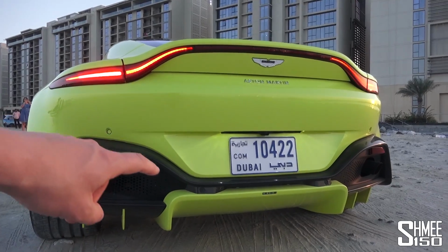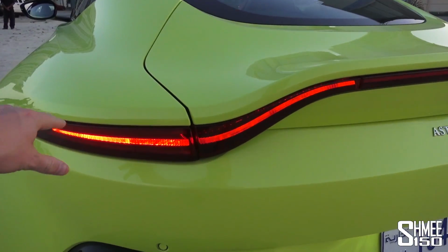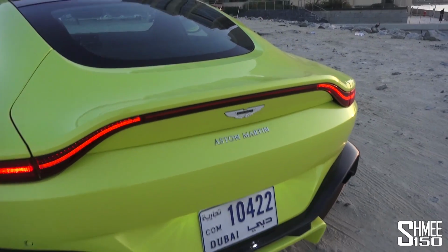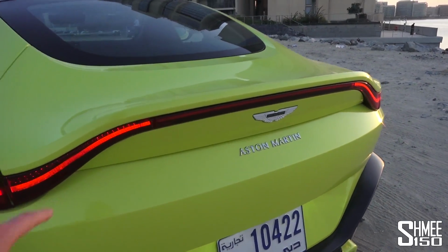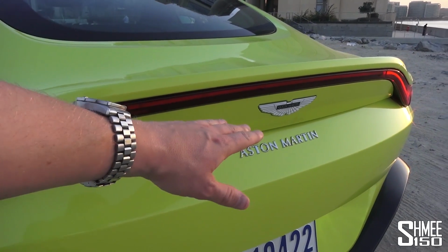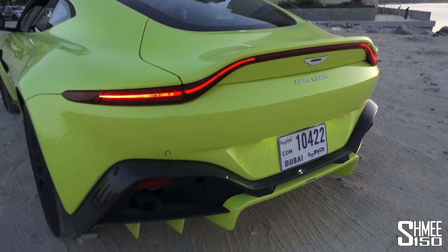But the way the diffuser top edge here mimics that of the brake light up at the top, and you've got this 5-piece brake light extending the full width of the car with the spoiler, almost the ducktail spoiler part of the boot lid there at the rear, and then that infinity gap that I mentioned before. Sitting between the enamel wings badge and the Aston Martin lettering that's now standard on the car.